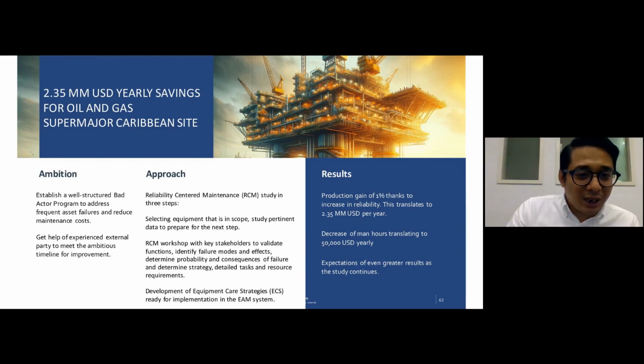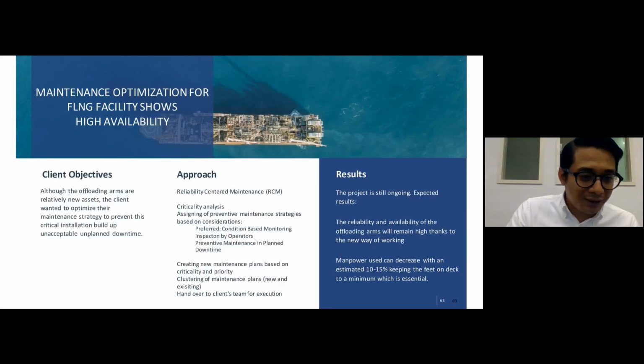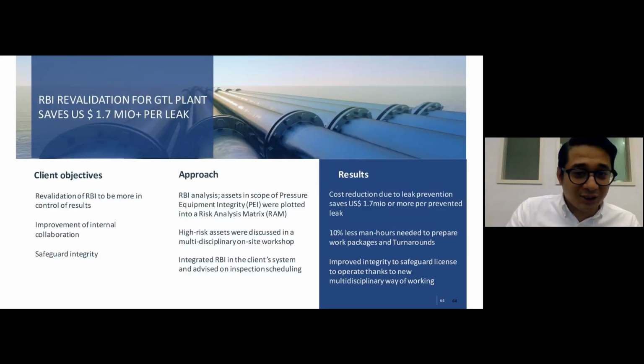And the next case is one I can talk about because I was directly involved with it. So there's a massive downstream GTL plant in Qatar. So it's a mission critical task that involved risk-based inspection revalidation. So the situation was that the RBI was not revalidated and not strategized to align with their turnaround cycle. So they felt that they were not in control of the results.